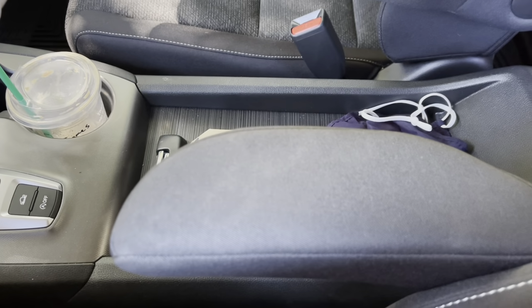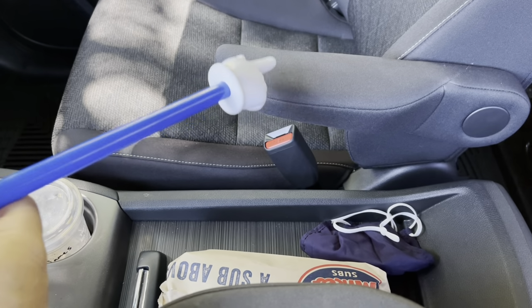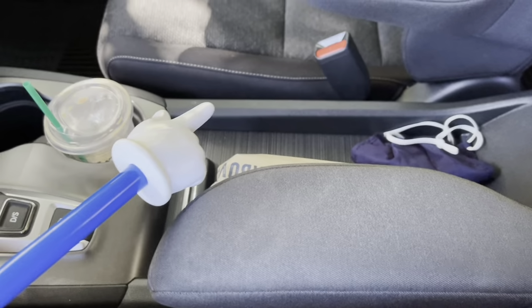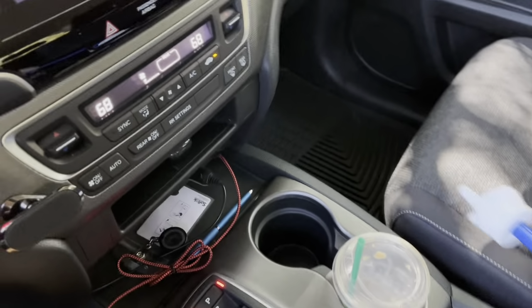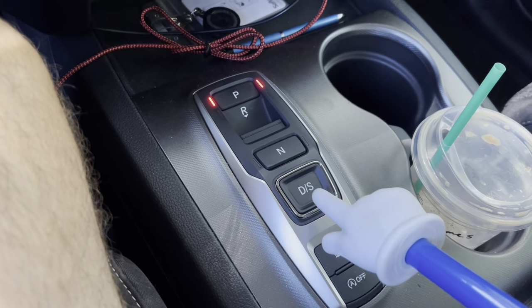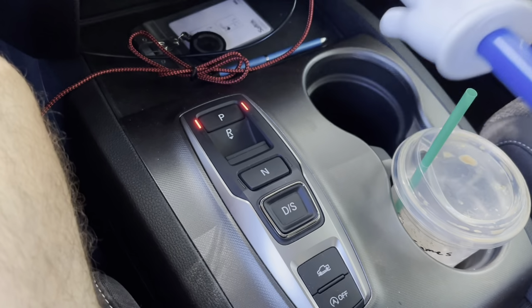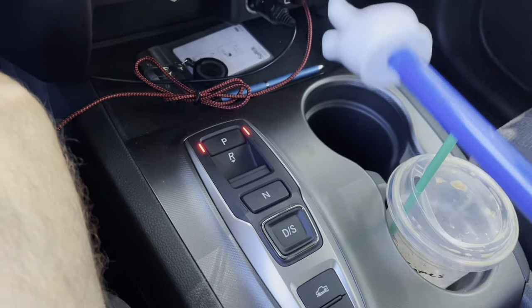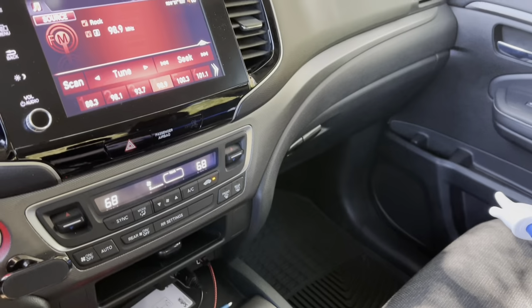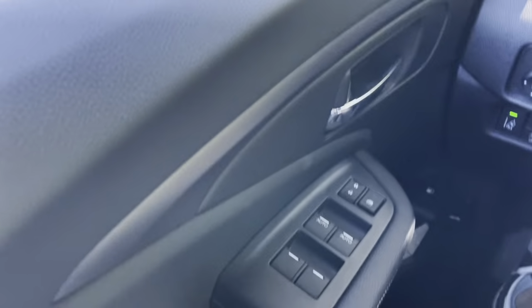Now the armrests are a little small. I agree with that. I've seen a lot of comments about the armrest. Yep, I agree. But they serve their purpose. I'm still getting used to these buttons. Sometimes I forget to put it in park, so I have to keep reminding myself, look for the red light. So, it just takes some getting used to.